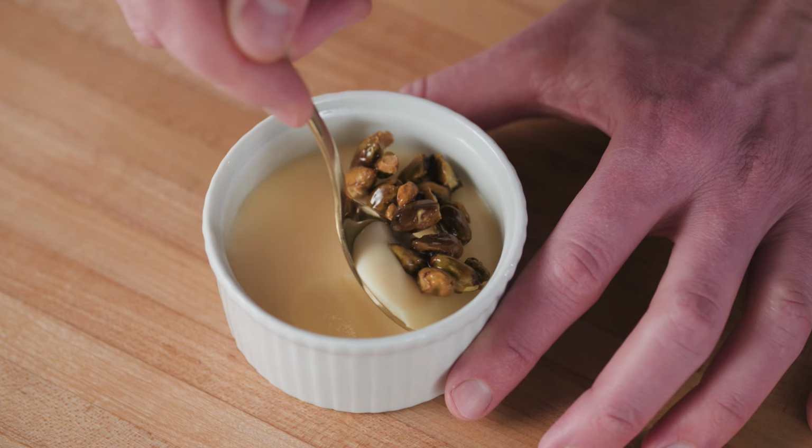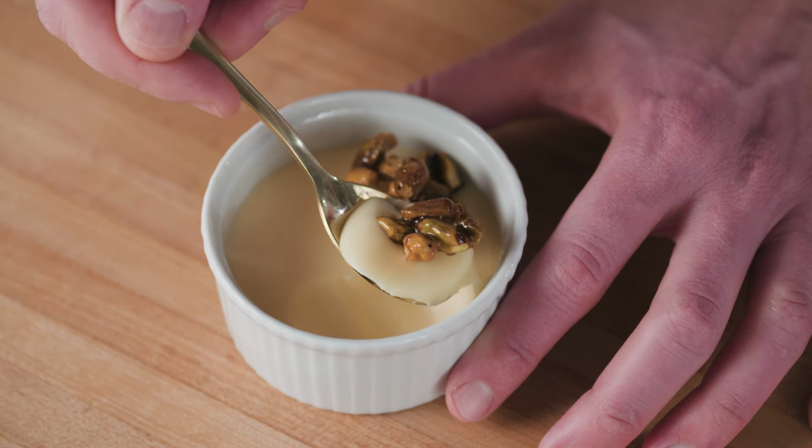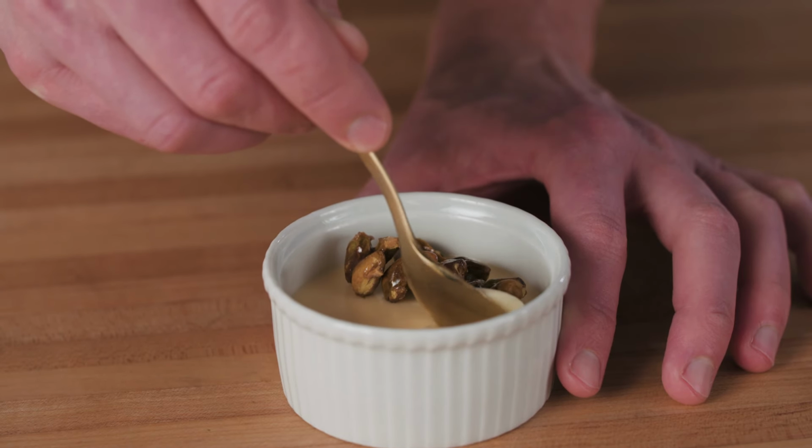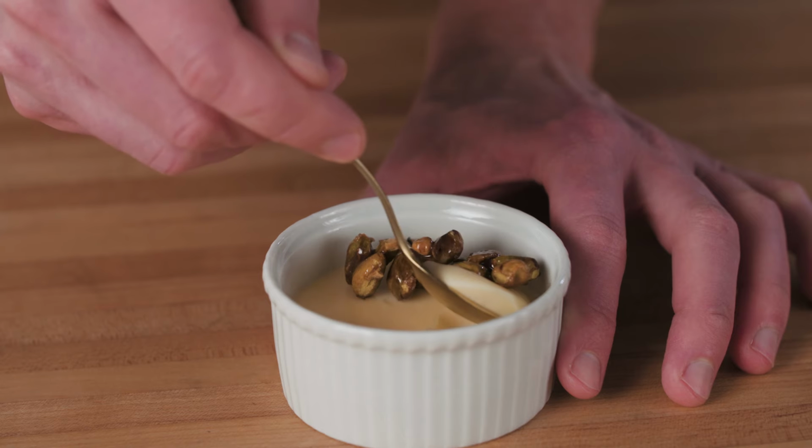Look at this luscious custard. No eggs, no starch, just cream, sugar, and acid. It's so good, garnished with some candied pistachios. Creamy, perfectly tart, and packed with grapefruit flavor.